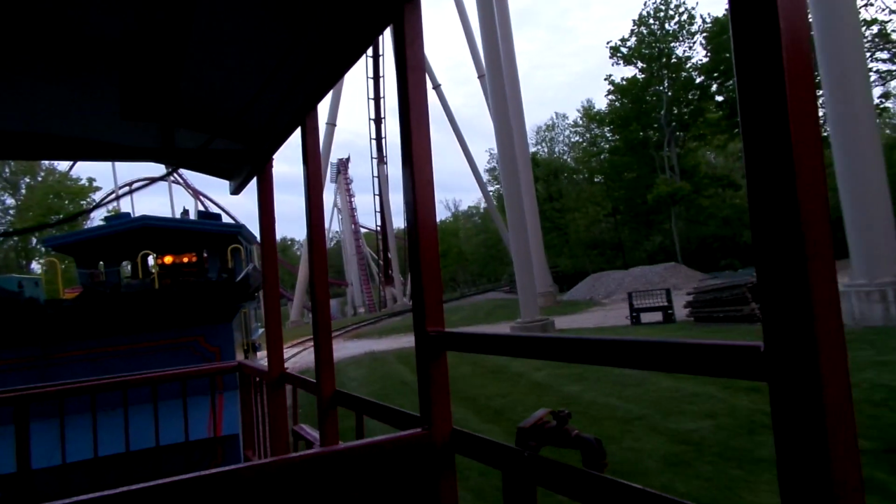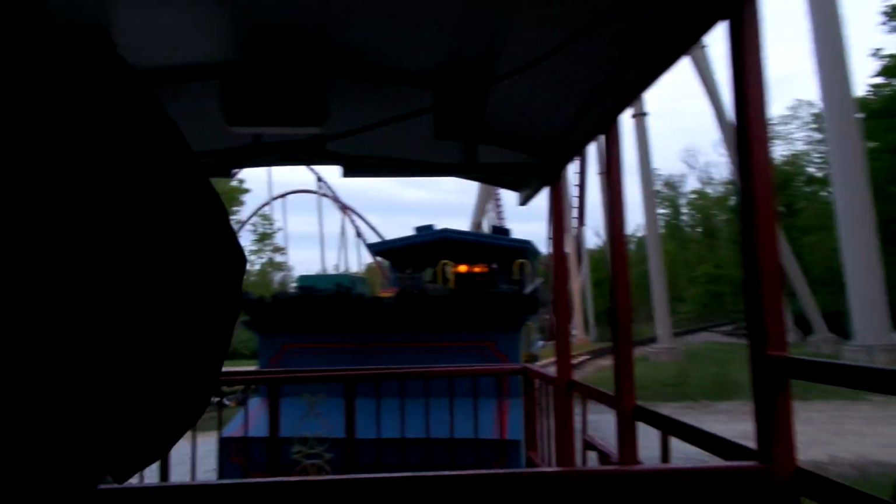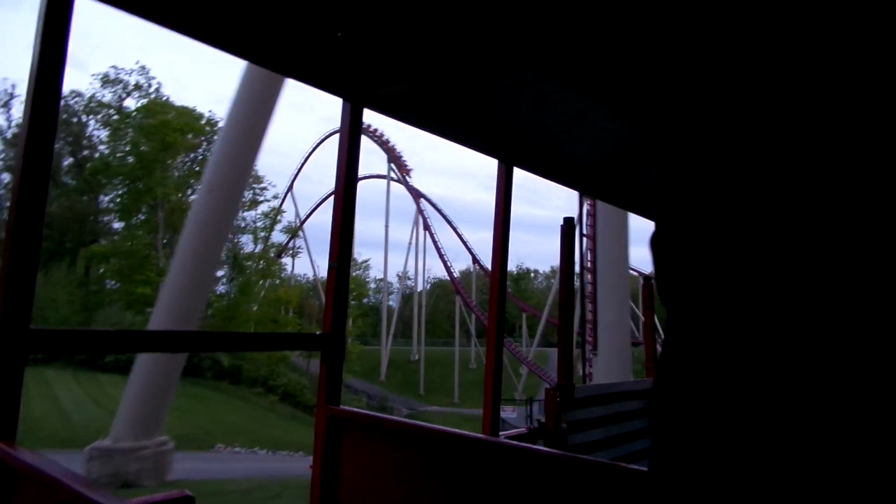If you look up, down, and all around, you'll be able to see Diamondback, King's Island's tallest, fastest, and town-recommended roller coaster. It goes up to speeds of 80 miles an hour. It opened in 2009 with a price tag of just $22 million.